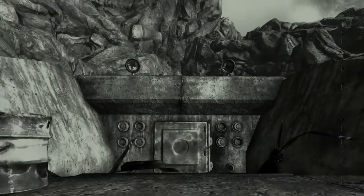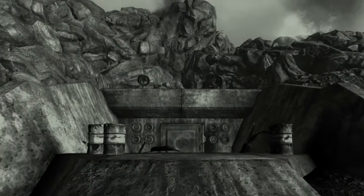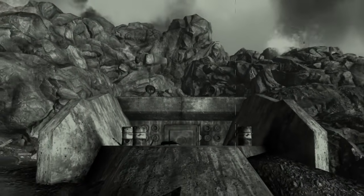And there you have it, all of the unique guns in the DC Wasteland. This is only part 1, I will be covering the melee weapons next.